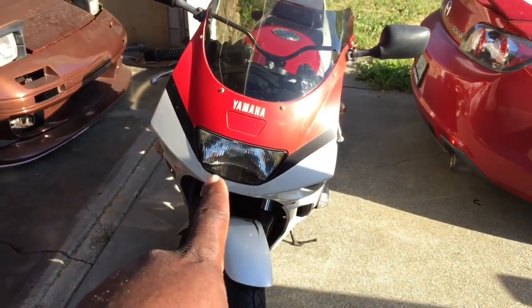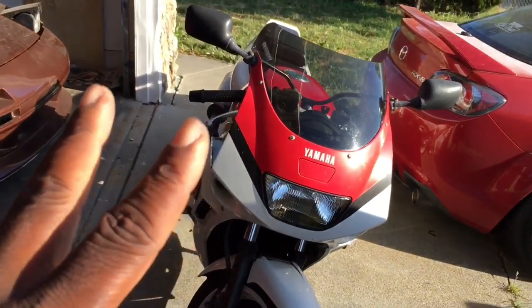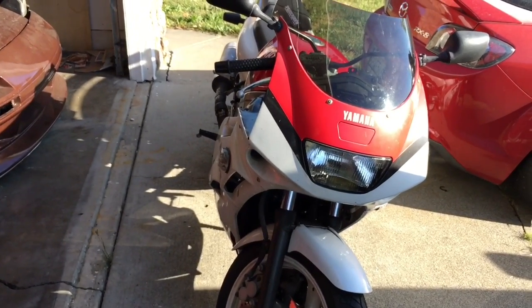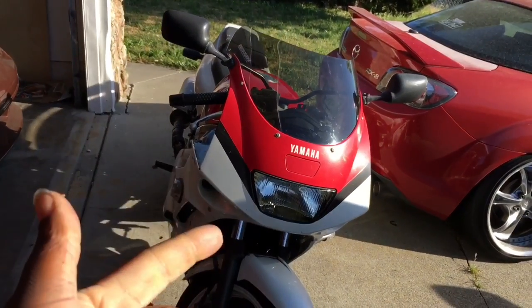I'm definitely changing the headlights to LEDs. Two things you need to know with motorcycling, especially in the climate of how people drive right now: you need to be seen and you need to be heard.